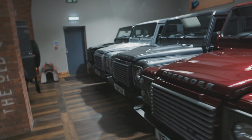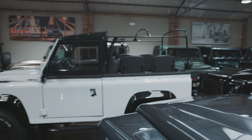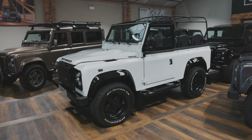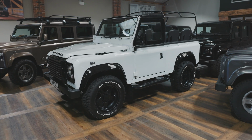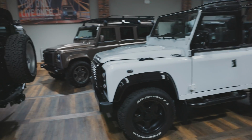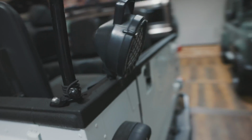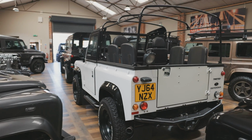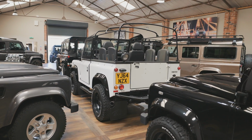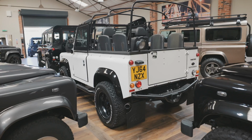But yeah, start off with your base Defender and then make it something like this. Cut the roof off, have the beach wagon. What do you reckon? Do we like that? Is that cool? Obviously that's a TD5, slightly older model. But yeah, roof off in the summer, going down to the beach or driving through central London, whichever you prefer. And this one is actually currently for sale as well. So if you like the look of it, check out the Twisted website and you'll probably see one of my videos of it. Really cool car. Drove that one yesterday actually, well, not too far, but drove it around the showroom.